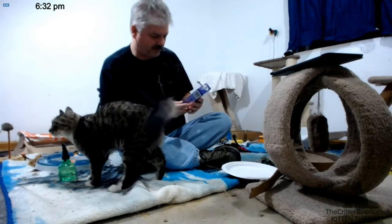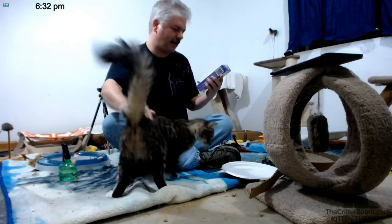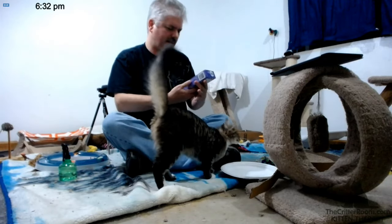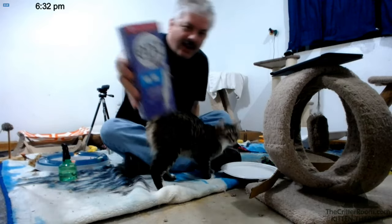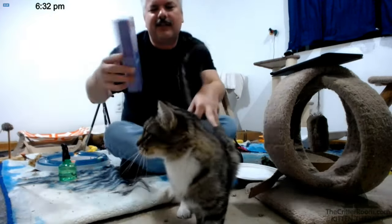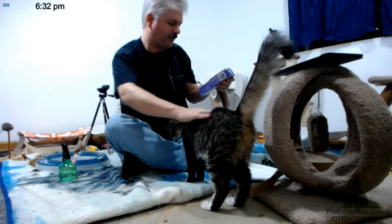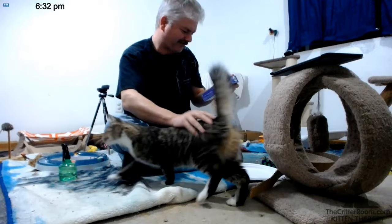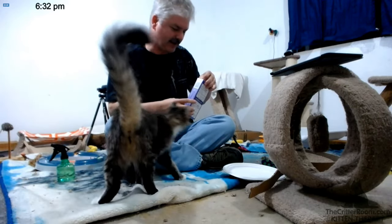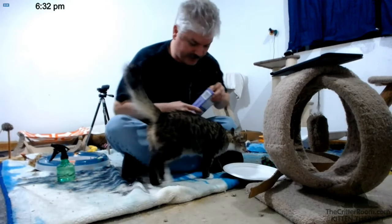Gather the rest of the stuff. It's by APT. They have an R&D center in Seattle. Check that out. I thought it was so cool. It's an early pregnancy test for cats, but with her being a father. If she is pregnant, she's far enough along.